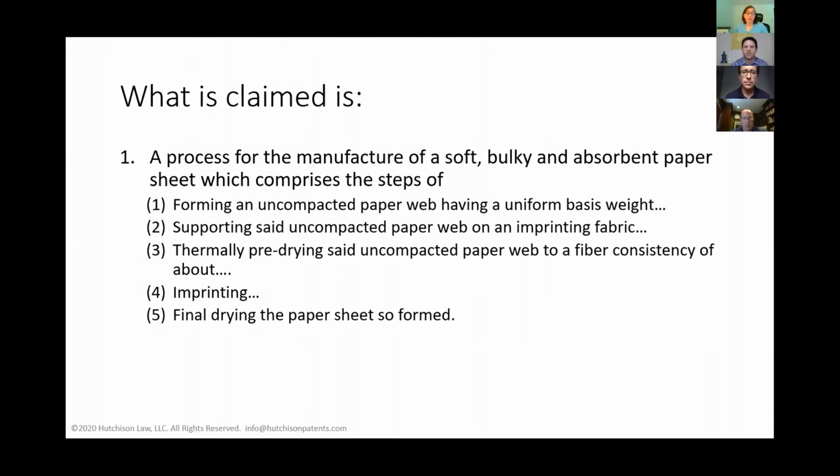And at the very end of your patent application, if it gets issued, you have what are called your claims. This is where the rubber hits the road in terms of the value of your patent. When you have a patent, that means that you can stop others from making, using, or selling your claimed invention. So you look to the claims. In this case, this is claim number 1 for this invention. Specifically, if you look at item number 3, you will see that part of this process is thermally pre-drying an uncompacted paper web. So this is where they start with the novel aspect of using this blow-through drying technology versus using rollers that historically were pressing water out of paper.